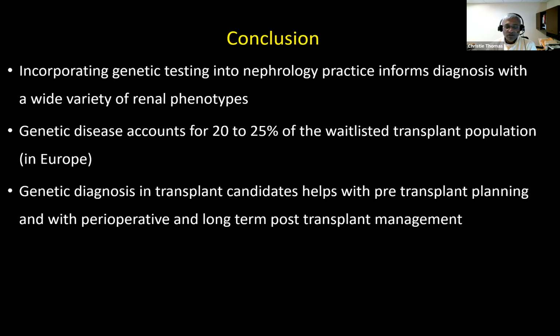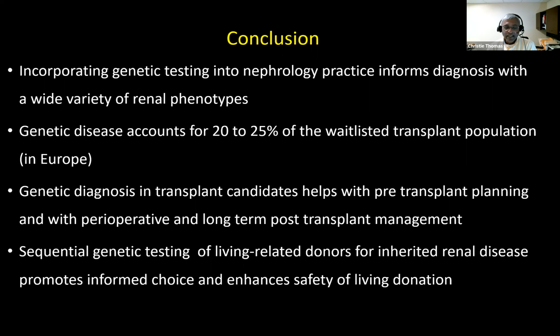Genetic diagnosis, I hope you'll be convinced, in transplant candidates helps with pre-transplant planning and with perioperative and long-term post-transplant management, as with primary hyperoxaluria, where the treatment isn't an isolated kidney transplant, but a combined liver and kidney transplant, or atypical HUS from CFH, where you would use eculizumab perioperatively. And finally, sequential genetic testing of living related donors for inherited renal disease promotes informed choice and enhances the safety of living donation.